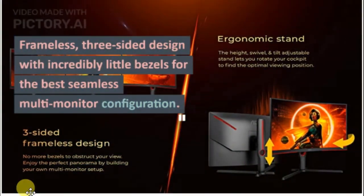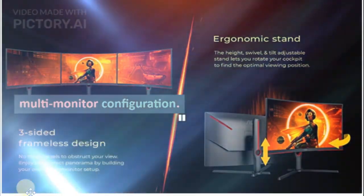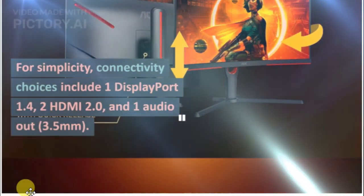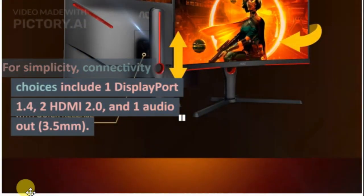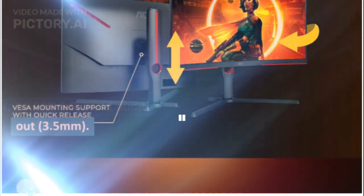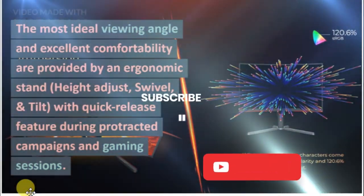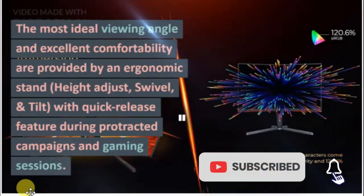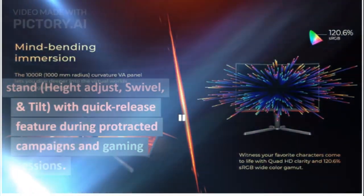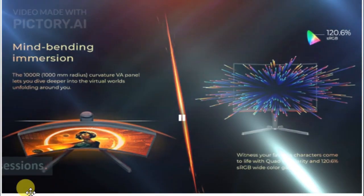Frameless, three-sided design with incredibly little bezels for the best seamless multi-monitor configuration. Connectivity choices include one DisplayPort 1.4, two HDMI 2.0, and one 3.5 mm audio out. The most ideal viewing angle and excellent comfort are provided by an ergonomic stand with height adjust, swivel, and tilt, with a quick release feature during protracted campaigns and gaming sessions.